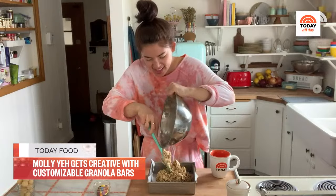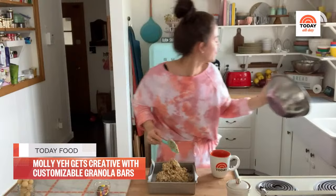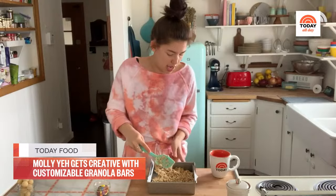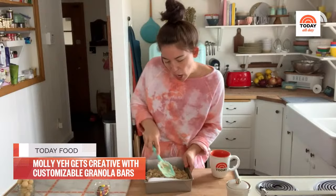Yeah. Good. And I'm gonna pat it out evenly. There's no real leavening agent in these bars, so you want to pat them out as smoothly as you can, unless you like a rustic bar, which is fine too. I'm gonna pat it all the way to the edge.